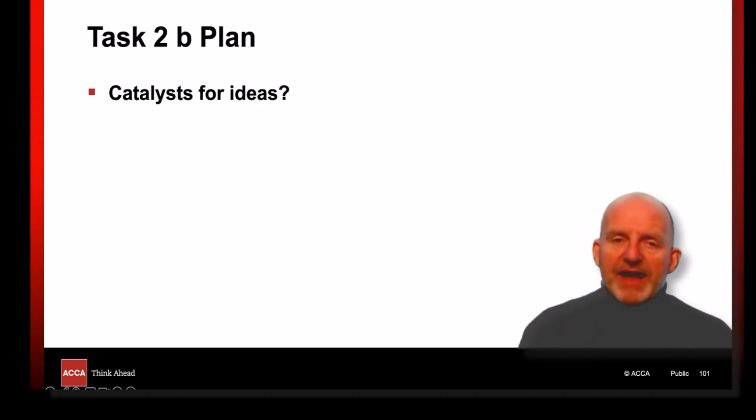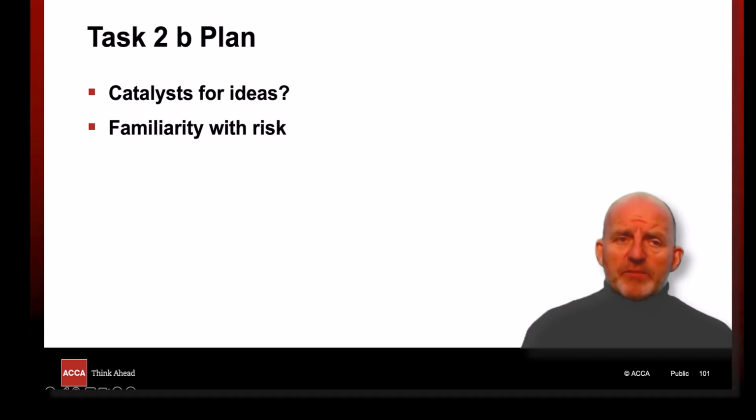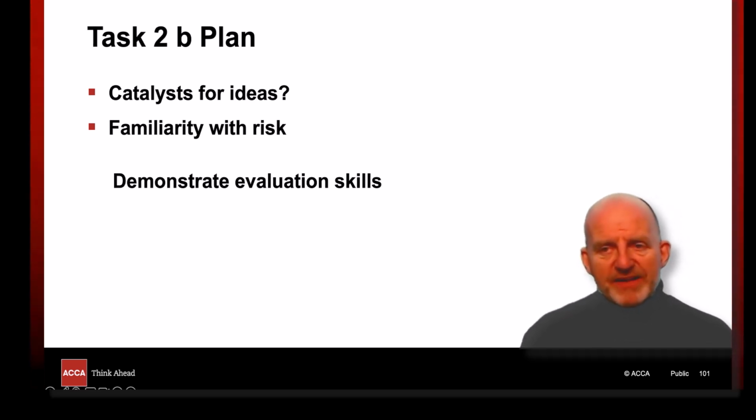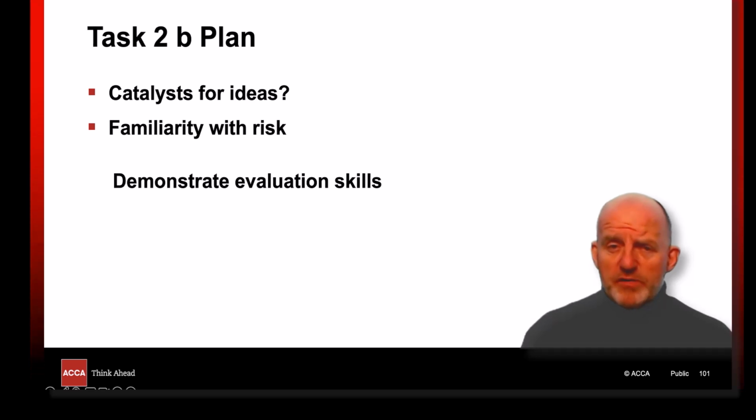I think if I was looking at some catalysts that would help me generate more marks here, your familiarity with risk from your studies would have helped you, and you also needed to give a balanced argument in this situation because evaluation skills were for the professional skills marks, so make sure you do that. But if you look at the examiner's report, a lot of people let themselves down by not reading the requirements and answering a question they wanted to ask. So if you think back to when I said read it once, read it twice, brainstorm, mark, focus, that would have stopped you doing that, but sadly many students didn't.